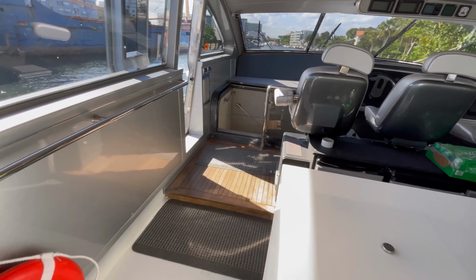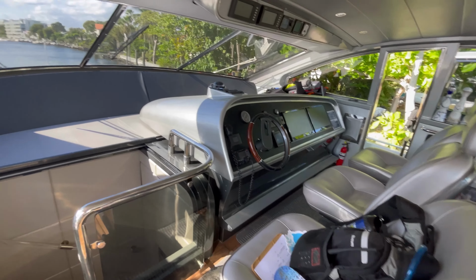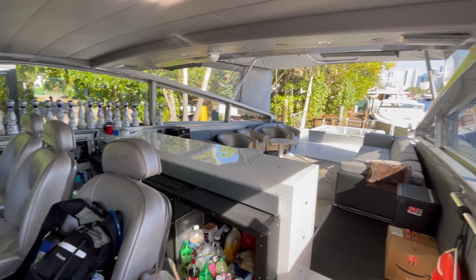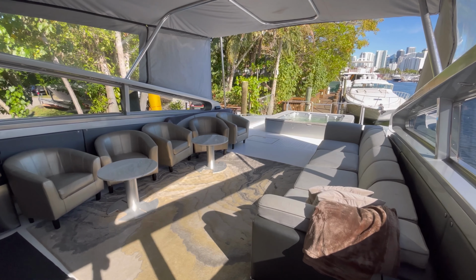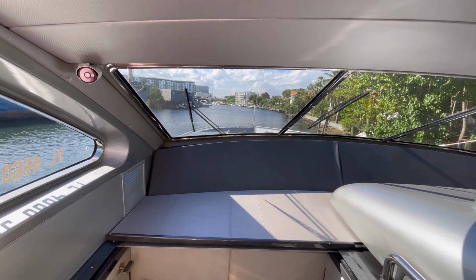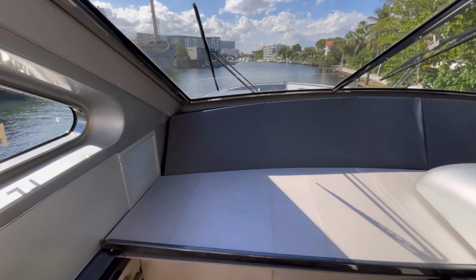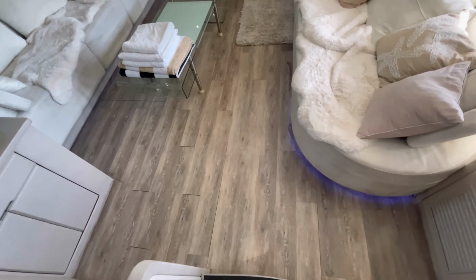Okay, so heading further in. Right here behind the bar, we have the helm station. 3-seater, very comfortable seating, very large windscreen, wonderful, perfect visibility. Let's have a look. That is enormous. Wonderful. Okay, so now we're gonna head downstairs to the accommodation section, and afterwards we're gonna end up in the bow so I can show you another little beautiful feature and we can get a look at her from the front.